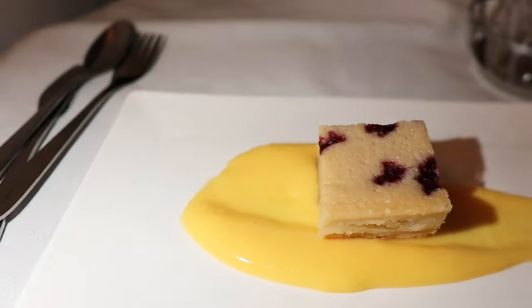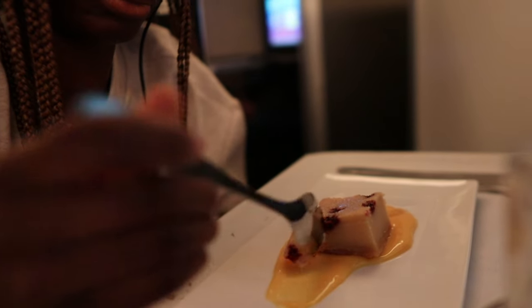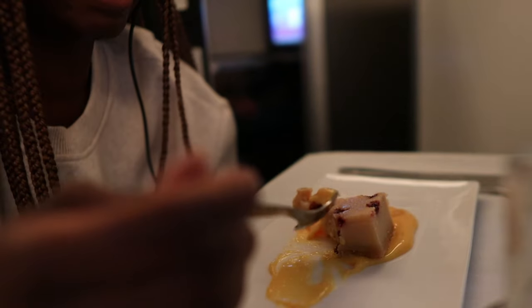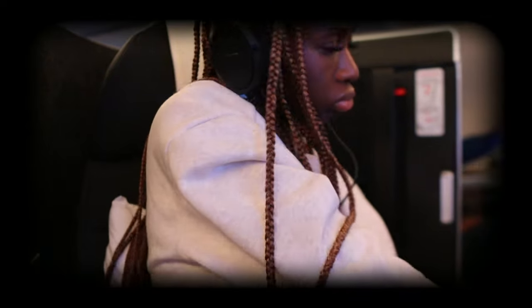Then for dessert, I had a chocolate crusted cherry cheesecake with vanilla sauce. And this was bussin'. Give me that any day of the week. I will be eating it, okay? So I was pleasantly pleased with my meal. I was full. I didn't need anything else. They asked if I wanted drinks. I said, no, thank you.